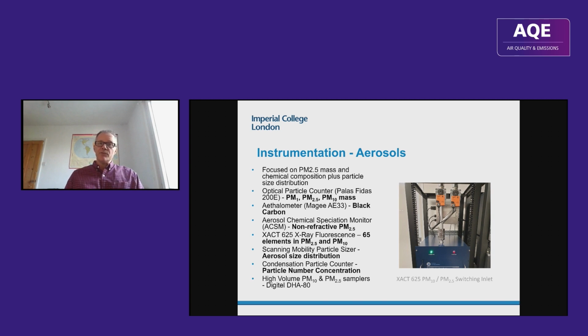So we've developed a system that switches between PM10 and PM2.5 on an hourly basis. So if you imagine inside this instrument, there's a tape that rotates round every hour. So for every different spot, every different hour, we get either PM10 or PM2.5. And this allows us to assess both of them essentially for the price of one instrument.